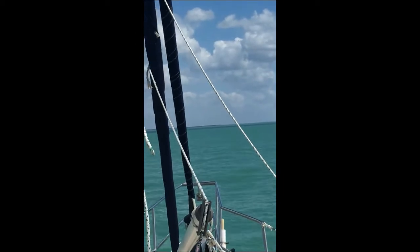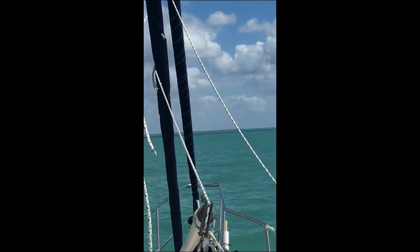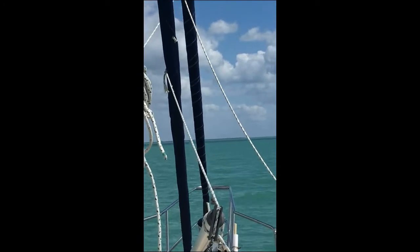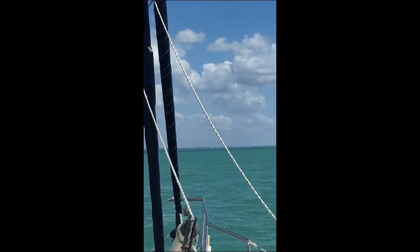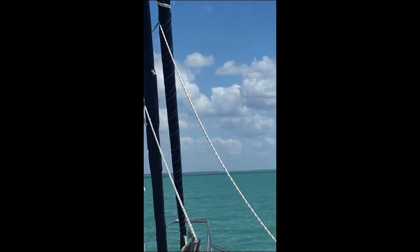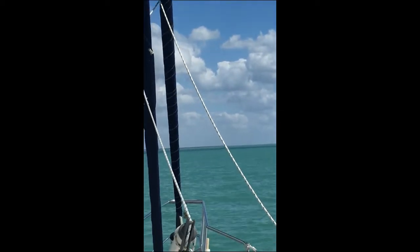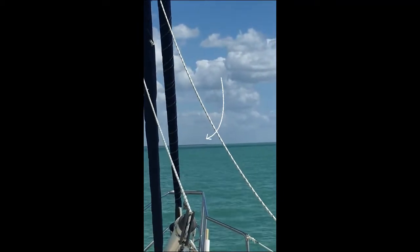We're about half an hour out of Pavilion Key. We've been traveling approximately 5.5 hours today. Beautiful day. Wind's picking back up a little bit, right on the nose, so we can't sail obviously. I don't know if you can make out the island, but it's just a little dot out there.